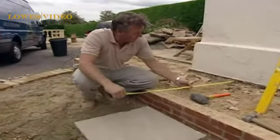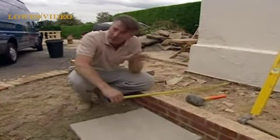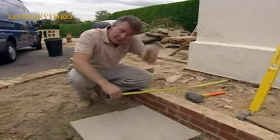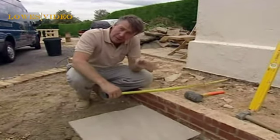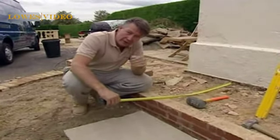I'm going to start 36.5 inches from the wall, bed that one, and I'm going to go up the other end and put another one 36.5 inches from the wall. Now, that one up there will be a temporary one. And then I can put a line between the two, and that will give me a straight and parallel line with the property, because that's the line that the eye will pick up. The straight line of the property and the straight line of the paving.